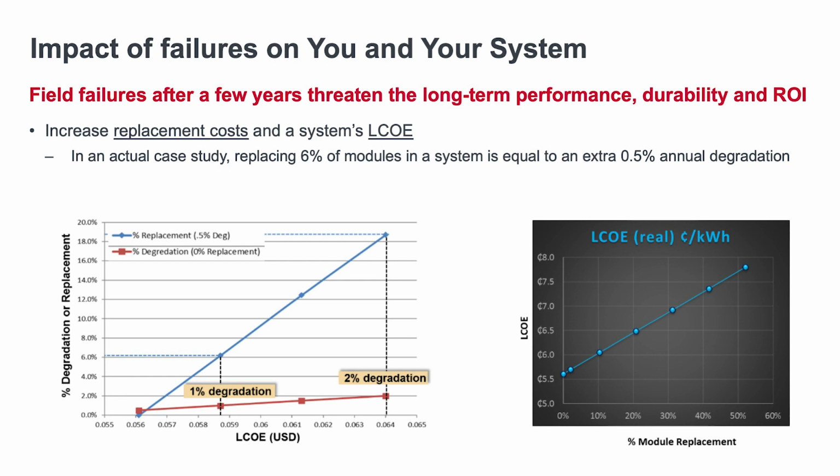So what I'm showing here is a plot of percentage degradation or replacement costs with an increase of degradation from, say, 1% nominal degradation to a 2% nominal degradation. And the rate of LCOE increase is way less steep than, say, if you have to replace 6% of the modules in a field versus 20% of modules in the field.